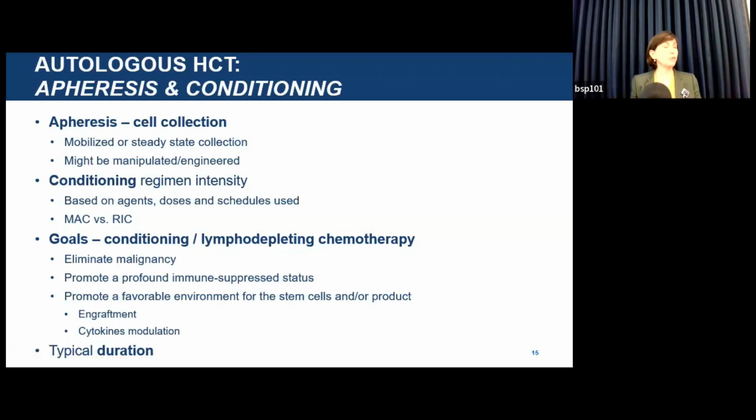In lymphoma, it cures 50% of those patients. And in myeloma, where we use melphalan 200 milligrams per meter squared, it prolongs survival quite a bit. And the goal is to do lymphodepletion. This is for an allogeneic transplant: just get rid of the lymphocytes, right? Eliminate malignancy and really put that marrow in a profoundly immunosuppressed status. So the new cells, if they are allogeneic, can come and thrive. Very important, okay? Then they can go through engraftment, and sometimes we can even inject some cytokines to help them. The typical duration for engraftment is about 9 to 10 days in an autologous, and in an allogeneic a little longer, about a week longer.